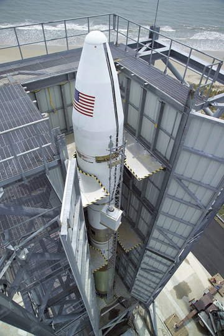DNEPR, a converted Soviet ICBM often used for commercial satellite launches. Minotaur C, the vehicle formerly known as Taurus.